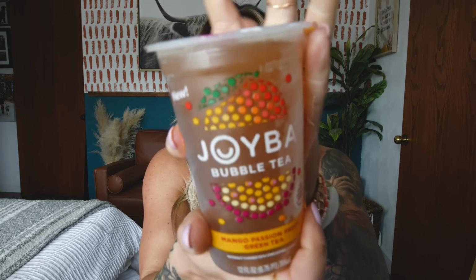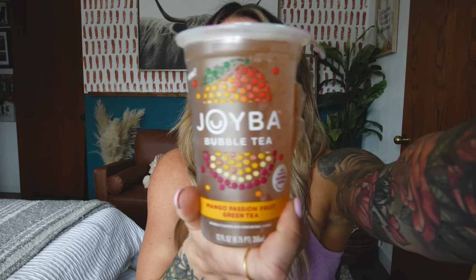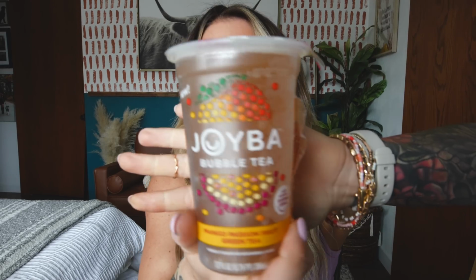Like boba tea. This is probably not gonna be something that you like, but I just found these at Fresh Time. They're new apparently. They're the Joyba bubble tea. These are the Joyba bubble teas, and they have popping boba in them.